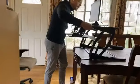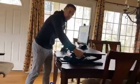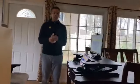And then when I get tired of standing, I go back down to sitting for a little bit. So it's all a matter of changing positions, changing postures, not being in one position, unsupported in the lower back area in order to prevent back pain.